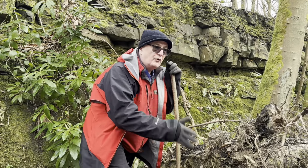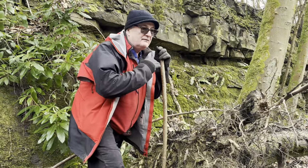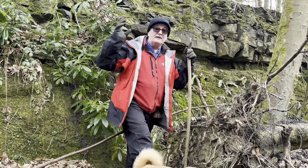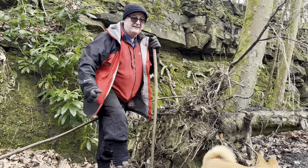Remember, they've got roots. Try not to damage them, put driveways on them, drive on them, dig them up, anything. Imagine all that foliage up there is spread across the ground like a sucker. And then when the wind catches it, push, it's down.